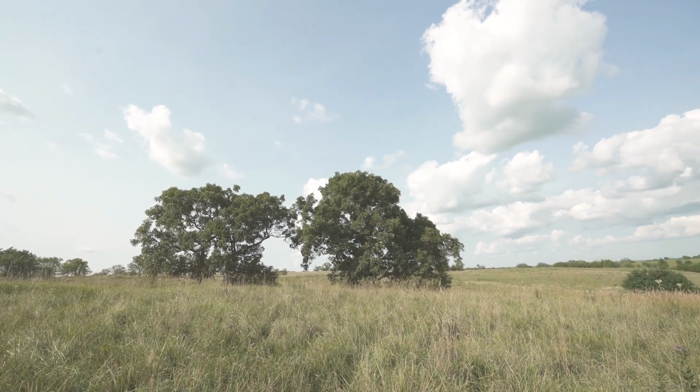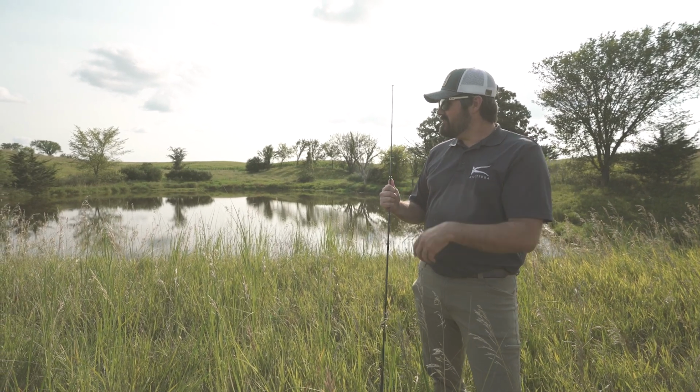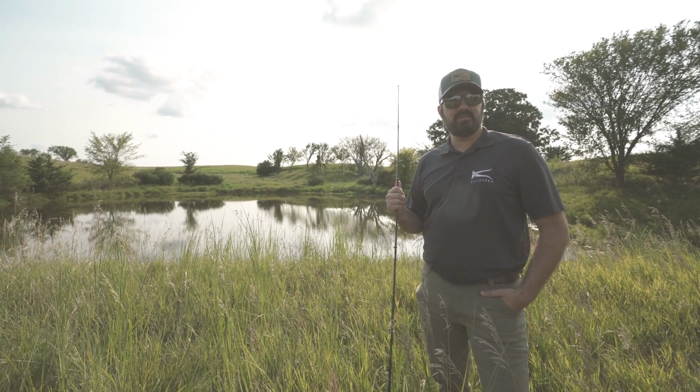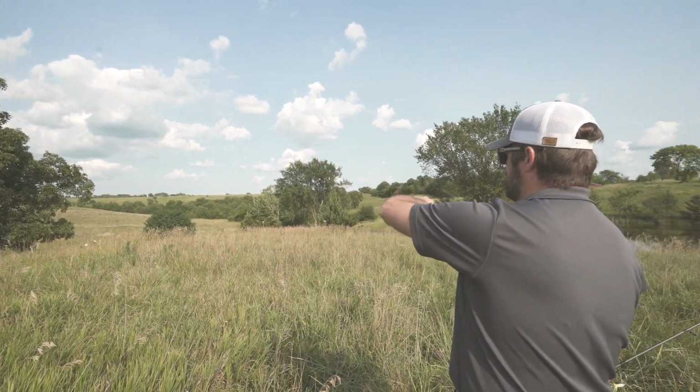It's pretty warm, in the middle of the day, but you can see a bunch of action. There's fish hitting top water and busting off the edges as we're walking around, so there's definitely fish in there. Market has been really strong, but very short on properties.